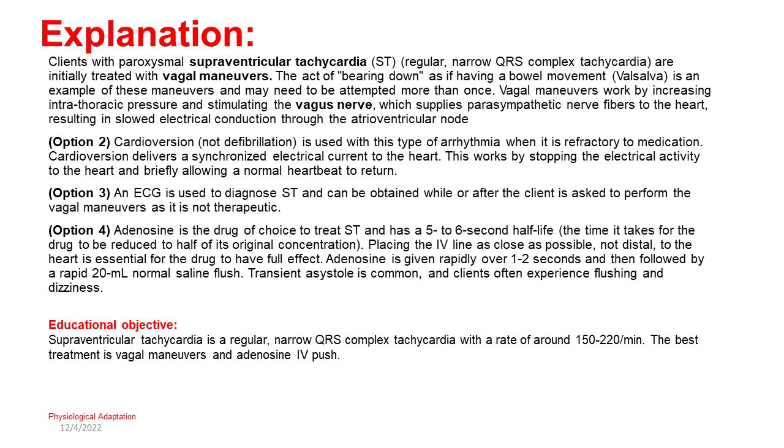This works by stopping the electrical activity to the heart and briefly allowing a normal heartbeat to return. Option 3, an ECG is used to diagnose SVT and can be obtained while or after the client is asked to perform the vagal maneuvers, as it is not therapeutic.